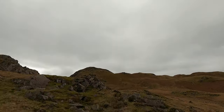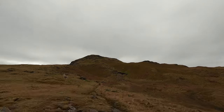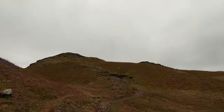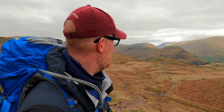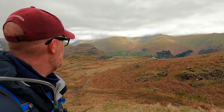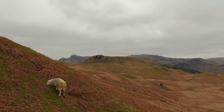And now the final push up Silver Howe. There inevitably comes a moment in these hill walks where I have to stop the time lapse just because it's too exhausting. But it's also worth having a bit of a look around. Fairfield and friends, all the way around to the Langdale Pikes.